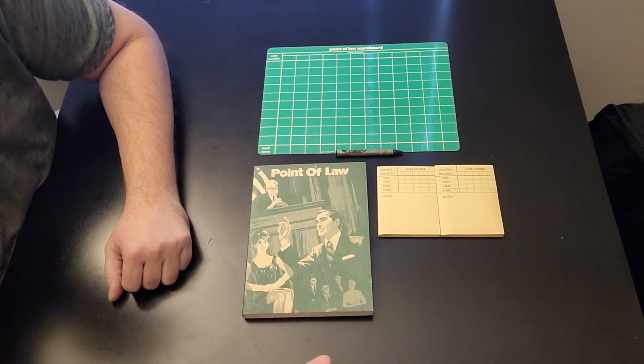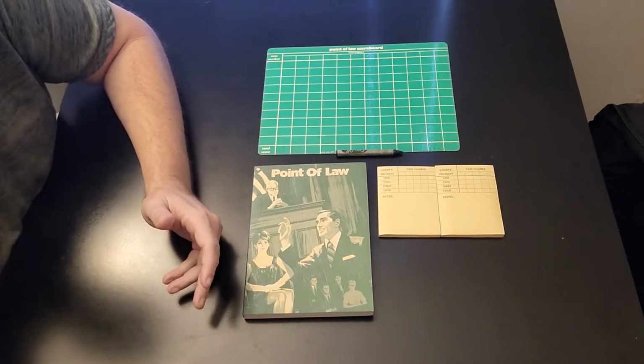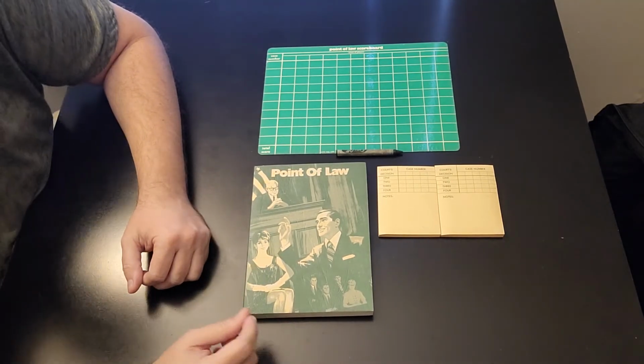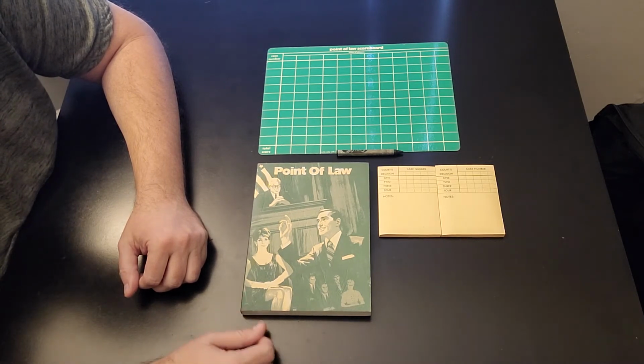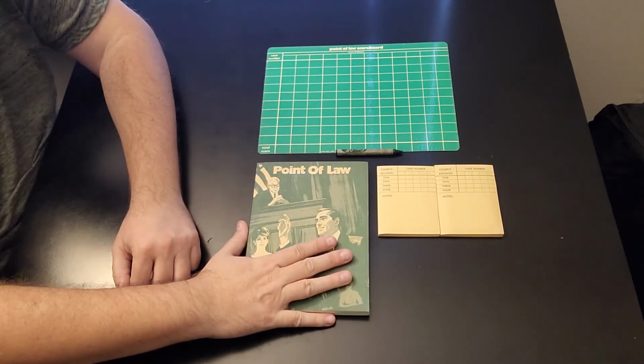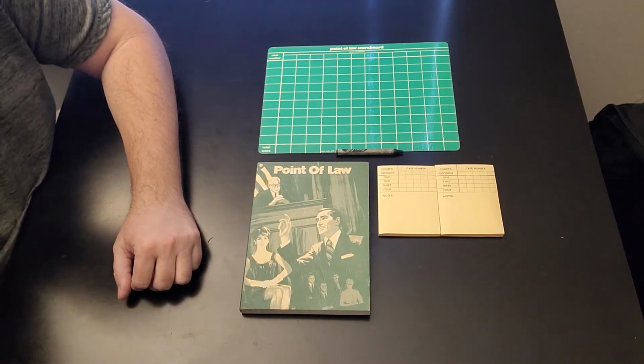Now, this is the reason why I chose this. And that's what makes for nice open discussion with friends and family. You can have a few laughs, and I think it's a great little game here. So that is Point of Law. Let's head on over to the game room, and I'll give you my final thoughts.